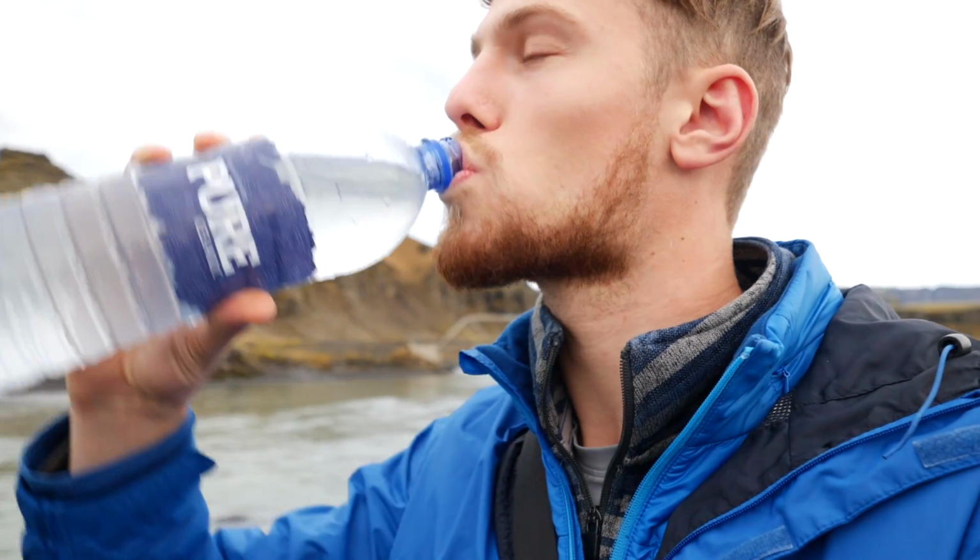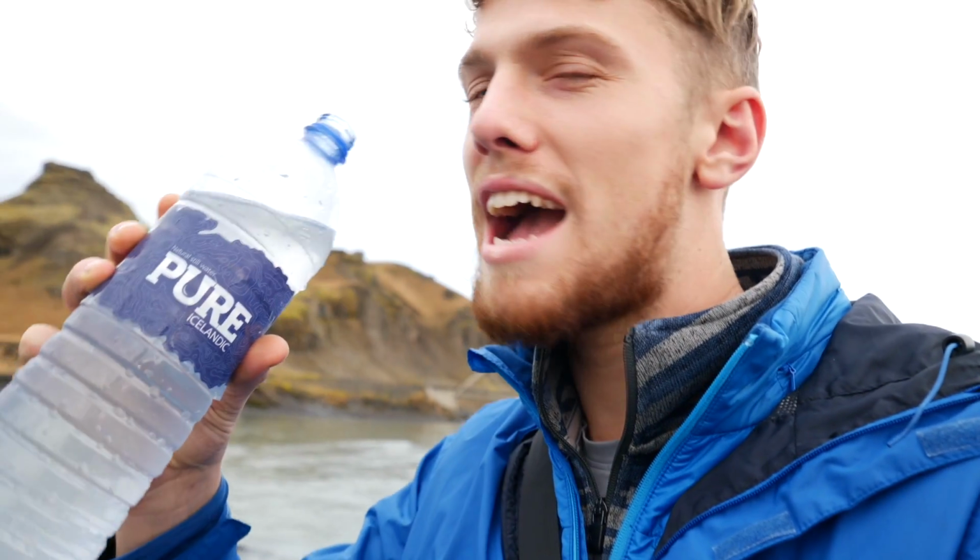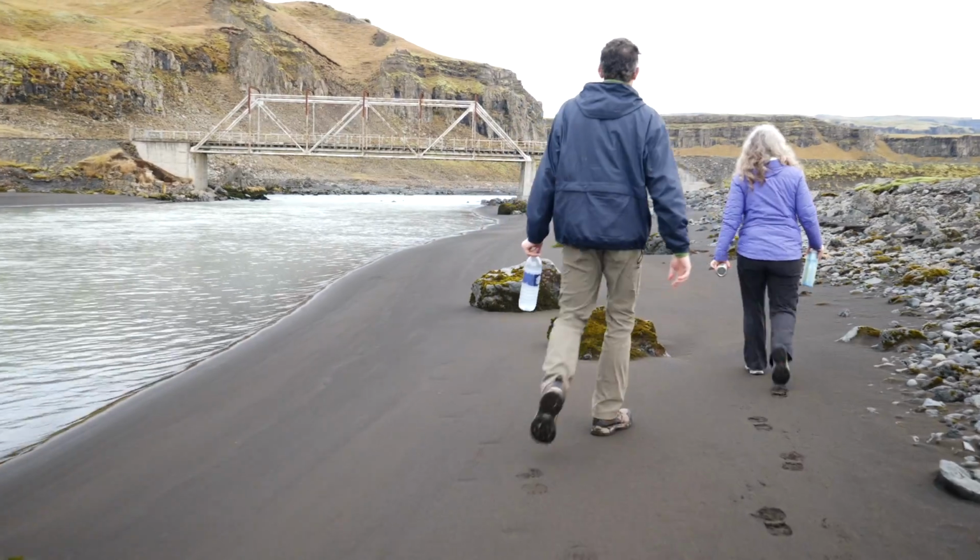The nice thing about Iceland is you can stick your water bottle into any stream and have good, clean, fresh water. Pure Icelandic. Loaded with minerals.